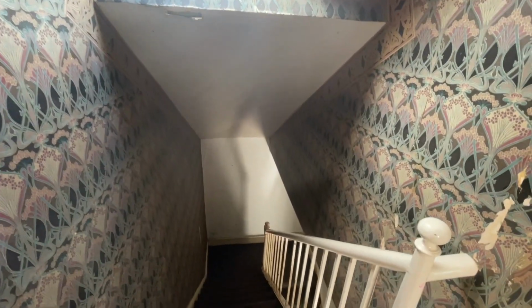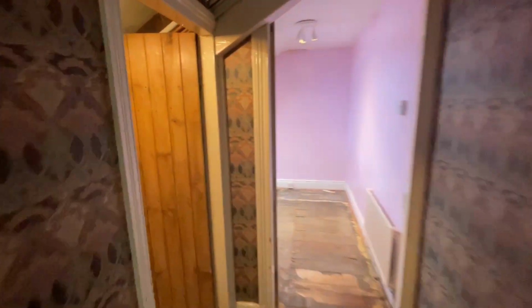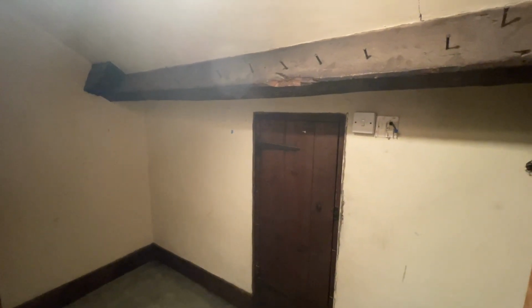As you can see, everything is there to restore this beautifully. You've even got little quirky walk-in cupboards at this level as well. Just great for storage.